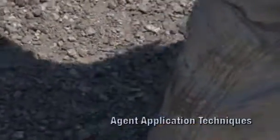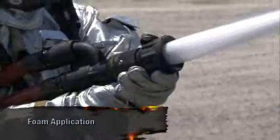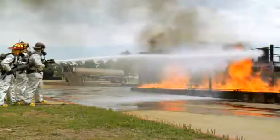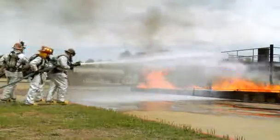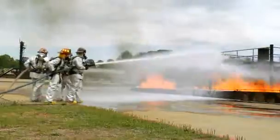Successful response requires not only selecting the right agent, but knowing its proper application. Foam is the most common agent, and it has 3 recommended application methods. First is the deflection or bank down method, in which the foam stream is deflected off an elevated object near a burning or unignited pool of liquid.